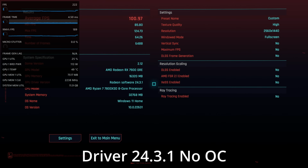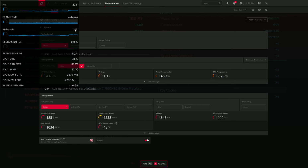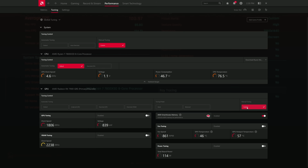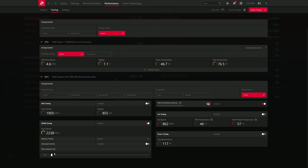So actually it does look like the new driver is performing better than the old driver, even without overclocking. So now what we're gonna do, let me get that overlay out of our way, is we are going to now kick on the custom tuning. We're gonna go to VRAM, and you can see now that the slider goes all the way to a 33% boost. Now that doesn't mean we're gonna be stable at a 33% boost, but remember last time we had a 2% boost as our maximum.